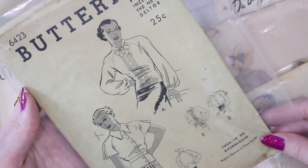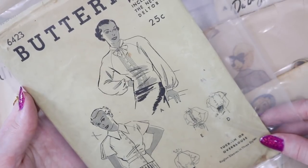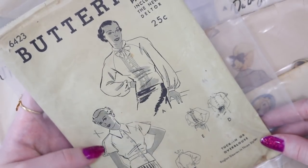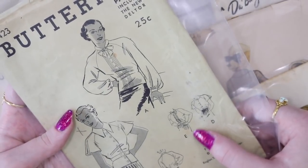You can make it with a pointed collar or a kind of tied off collar. It has raglan sleeves. You can have balloon sleeves or these short sleeves with a really interesting inverted box pleat to provide volume across the shoulder. It actually looks like there's a more fitted sleeve option too.